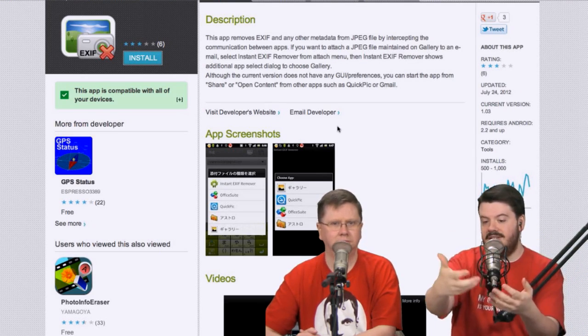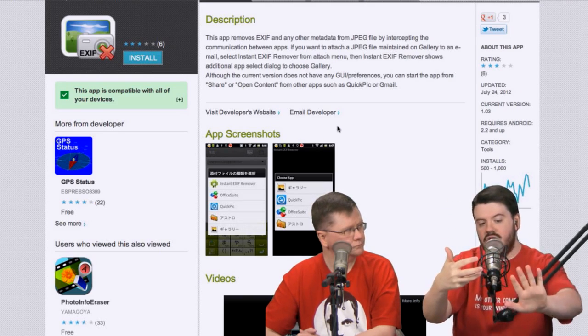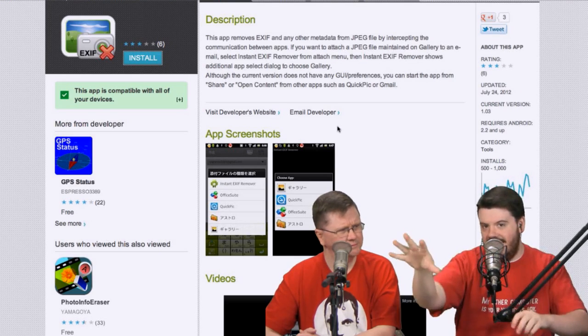Then it goes and gets the images, removes all of the metadata, and puts it in the application you wanted to, but leaves the original in your library with all of the information. Oh, I like that. So it's just taking a copy, attaching that, and sending that off. So it really gives you control over the privacy of your pictures.